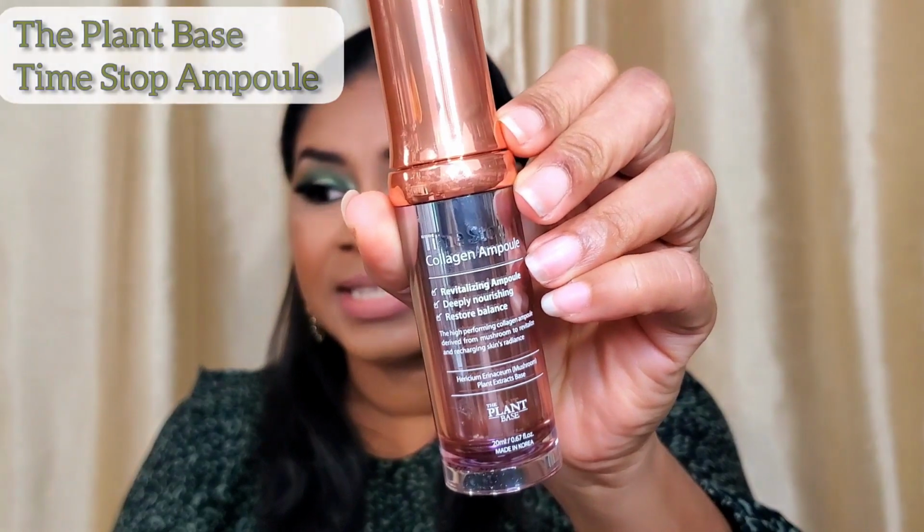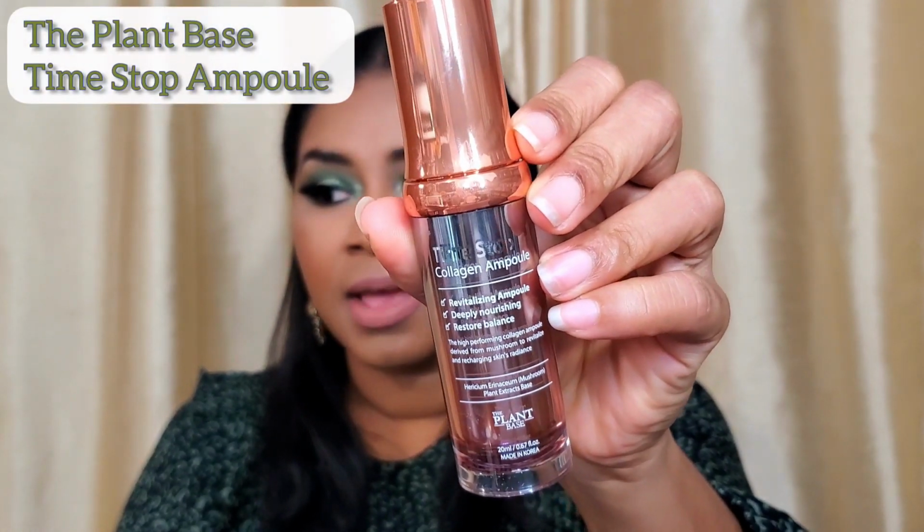But I really had to get down to brass tacks. And then I realized this was the one. I don't know, but I mean, there are others that I really love and enjoy, but this was the most used, and it's this. This is the Time Stop Collagen Ampoule, and this is by the Plant Base. I spoke about this before. I can't remember, it was my 2019 skincare discoveries. I think it was. I can't recall. Don't quote me on that.